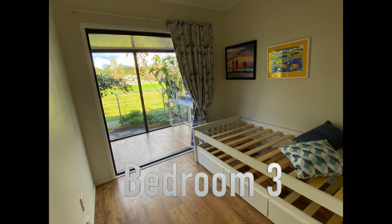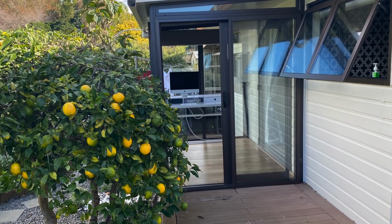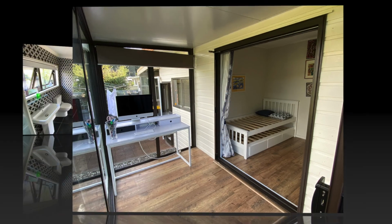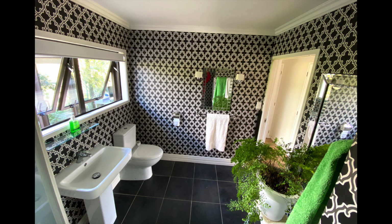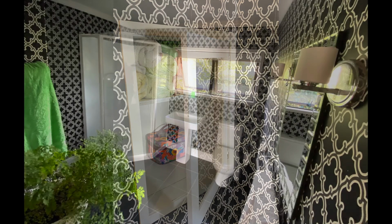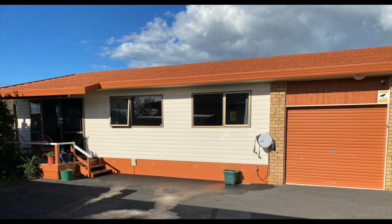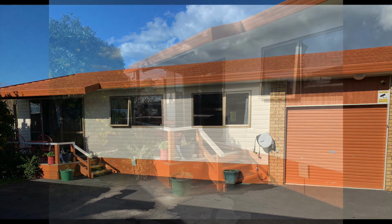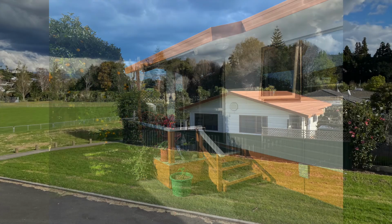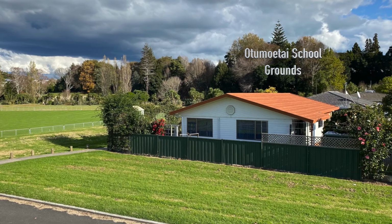Extended the 3rd bedroom into a conservatory. We've maximised the bathroom space. Double glazed the windows and doors. Installed a heat pump for comfort. Insulation up in the ceiling and underfloor.